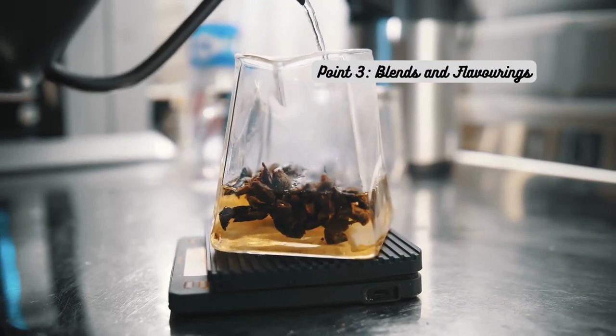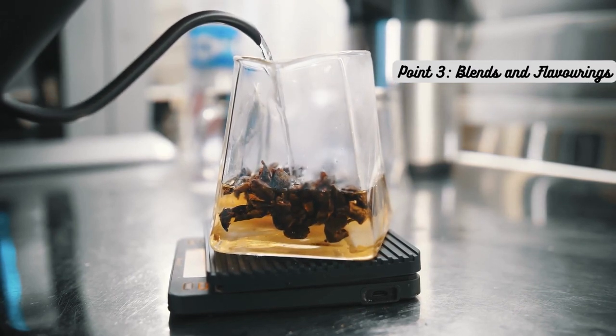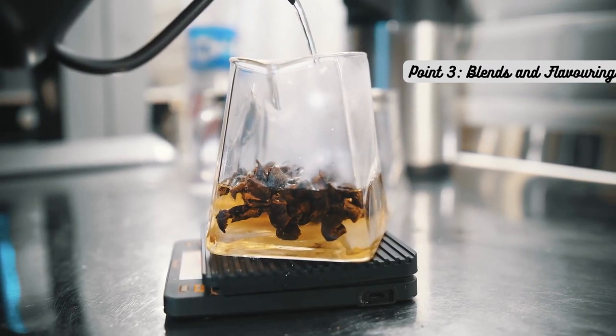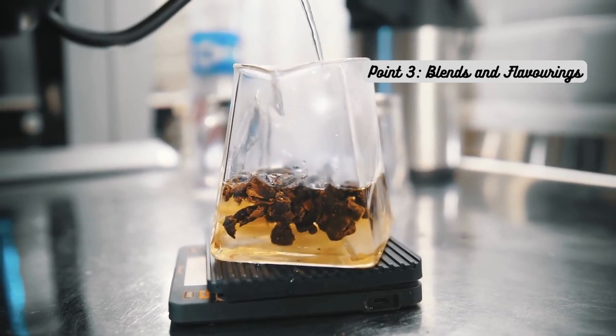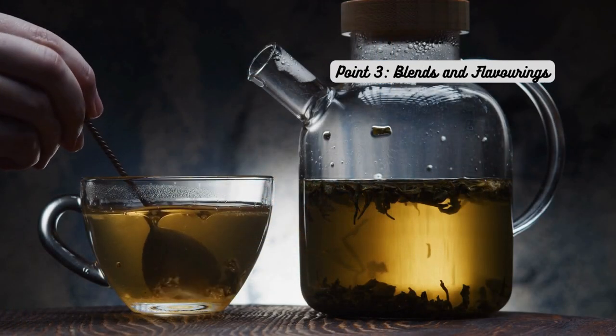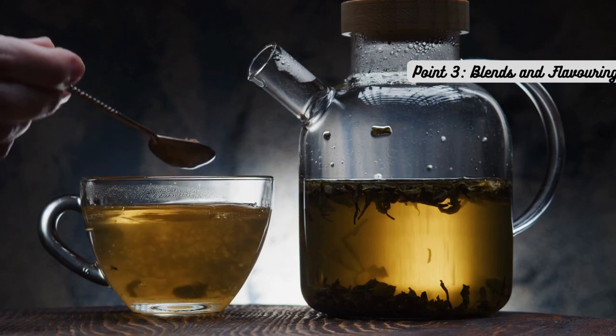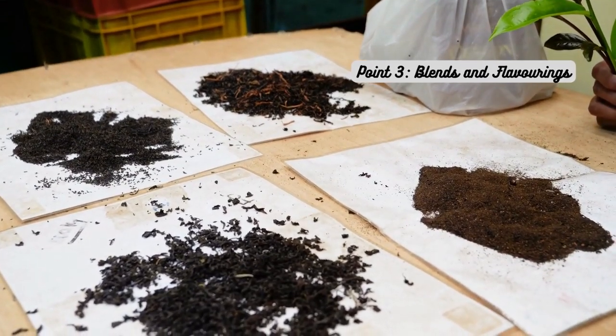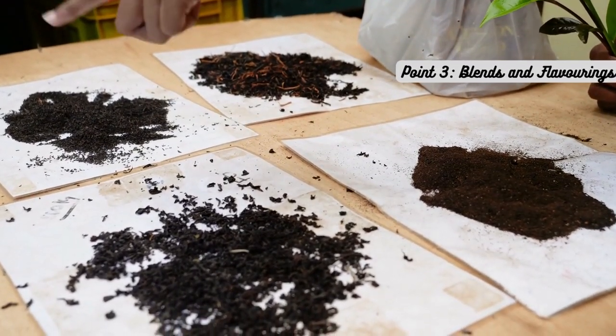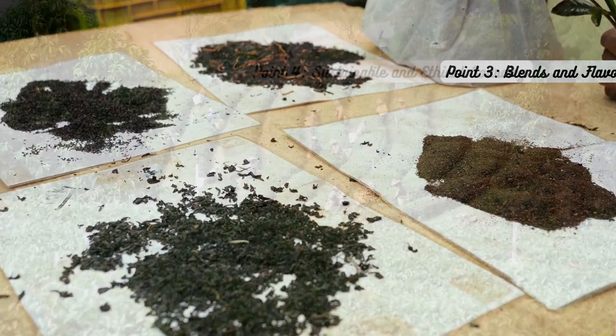Now to the art of tea blending. Some tea bags feature a single type of tea, while others boast intricate blends, skillfully combining various teas, herbs, and flavorings. Blends can add depth and character to your cup, but be mindful of the ingredients. Natural flavorings and quality herbs will enhance your tea, but artificial additives can leave you with a less desirable taste.